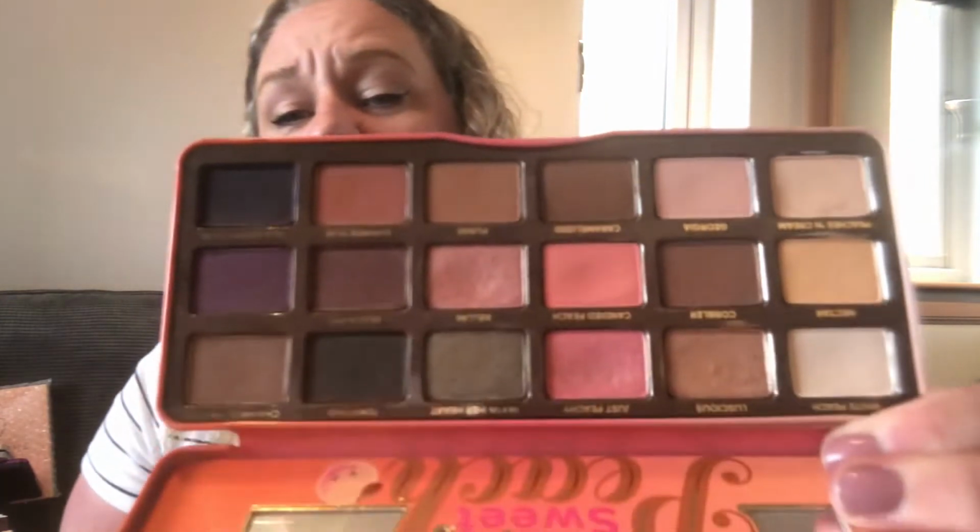The next one is my Too Faced Sweet Peach palette. Now, I open this palette and it smells like summer. It just smells amazing. It's had a wee bit of usage. Some of the colours haven't even been touched though. There you go. That's in my keep, but just because I like the palette, to be honest with you.